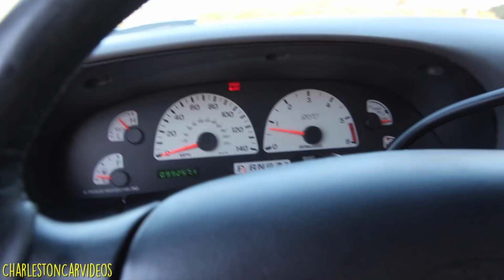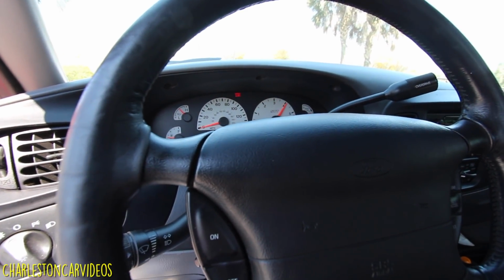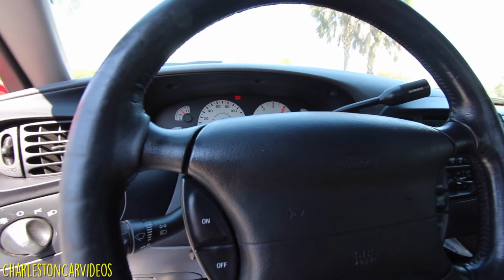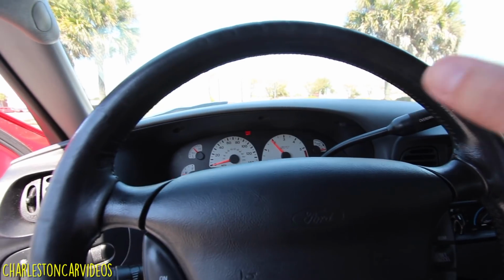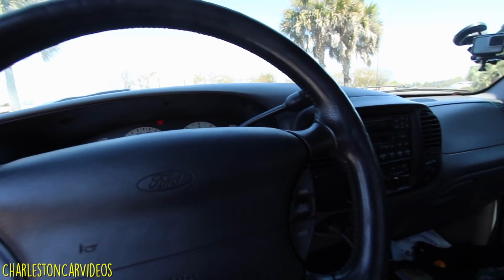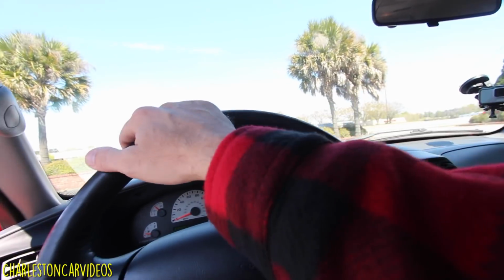Let's do a quick little rev because I know y'all been waiting on that. And you can hear that supercharger go whoom. I mean, it's just got its own sound to it, man. Oh my Lord, this truck is absolutely amazing.